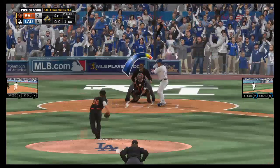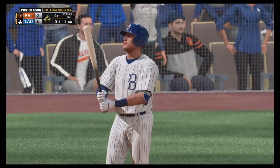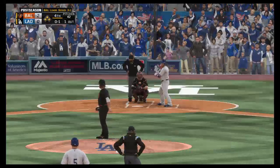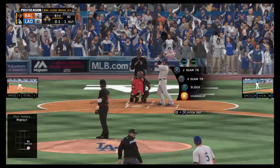Standing in now, Kike Hernandez, as he'll take strike one on the inside corner. All right, you're down 2 here. You've got the tying runs in scoring position with 1 out. This has to be a productive at-bat. Even if you don't reach base, you've got to get that guy in from third.